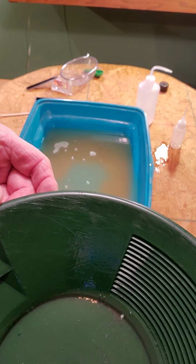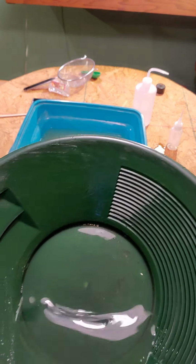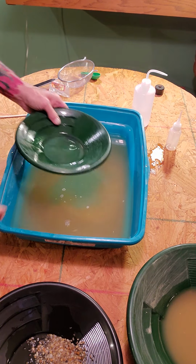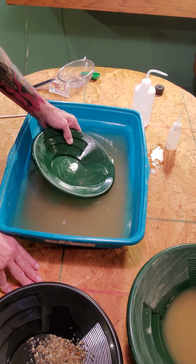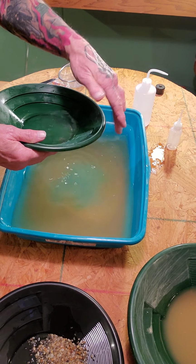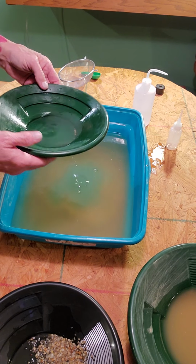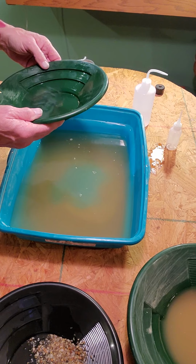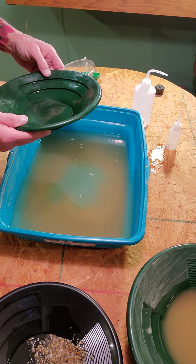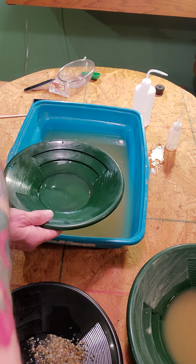Nice. We're going to clean some of that black sand out of there. I don't know if you can see it or not, but let's clean some of the black sand. And then we'll get it out on the weigh table. Let me shut the camera off so we ain't wasting too much time with this, because it's going to be a little bit, so I'll be right back.